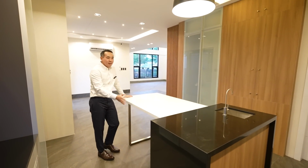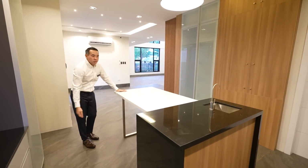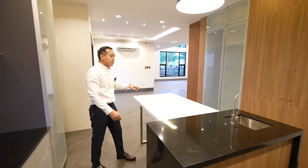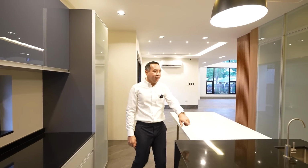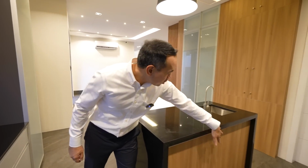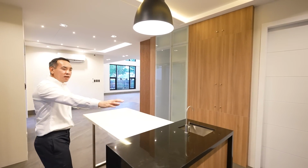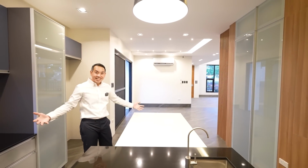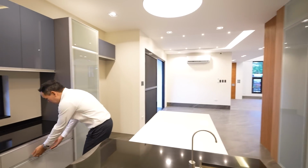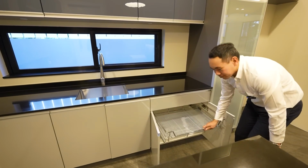This can be a great study area because there's space underneath here for stools. And also, you can make this a great meal prep area and entertainment space. And the island countertop already has storage here and even an additional sink. You can imagine being right here and then having a table over there and entertaining guests. And then, in addition, you have stainless steel pull-outs here.